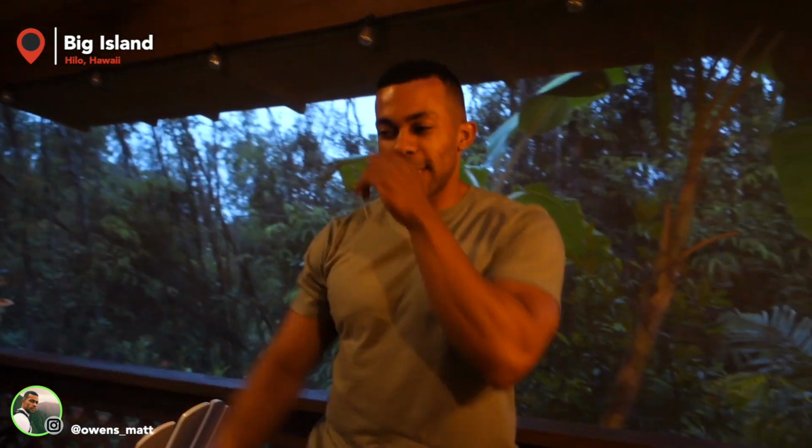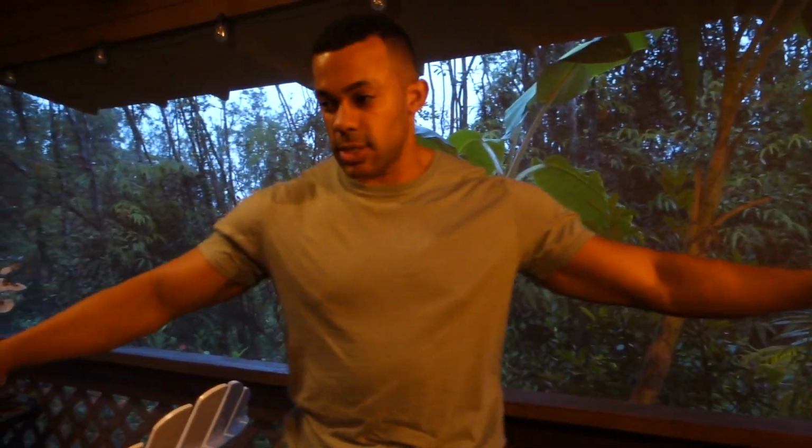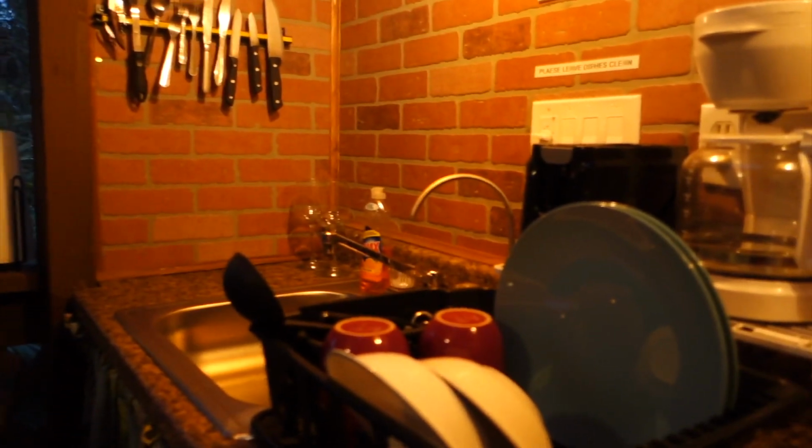Location, a remote location. So we're actually on Big Island for the next 3 days. We have some things in store that we want to do while we're here. First of all, something different is a tiny home. So that's where we're going to be staying. And we found this on Airbnb. And right now we're standing in the kitchen, which is actually like an outdoor patio area.